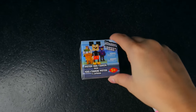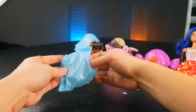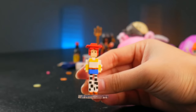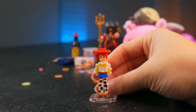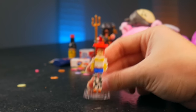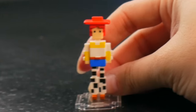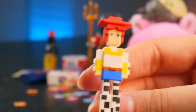Love Disney. Love Crossy Road. Hey, we got Jesse from Toy Story. Oh, Jesse, super pixelated. Can you play Jesse in Crossy Road? I haven't played that game for a while. Now I'm gonna get back onto it. Boing, boing. I'm coming, Woody. Boink, boink. Hey, where's Buzz? I love it when he speaks to me in Español.